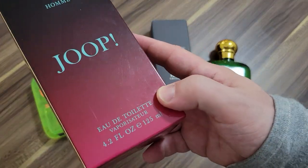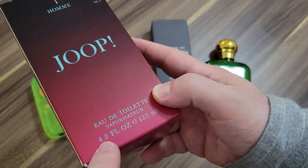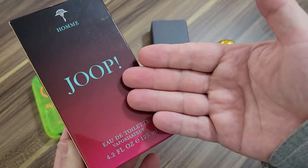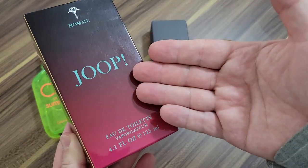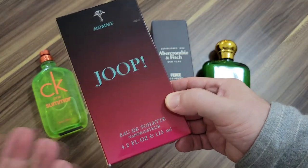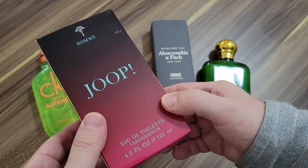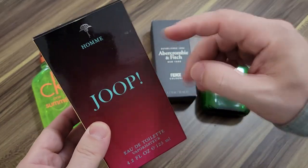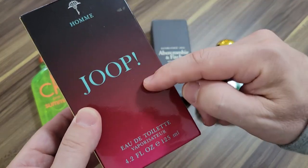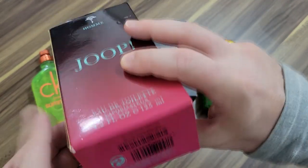First of all, this is the jumbo bottle. It's a 4.2 ounce, 125 ml of Jōp. Or is it Jope? I think it's Jope because it's German. But I used to think it was Jupe when I was a kid growing up, seeing this sold in the stores. And the vintage ones basically have this little flower on it. That'll tell you that it's the Jop Homme, the vintage version.